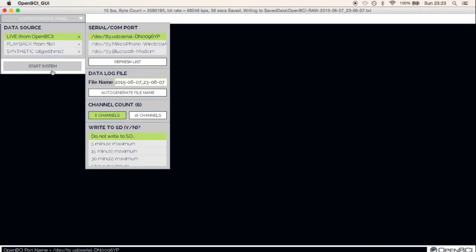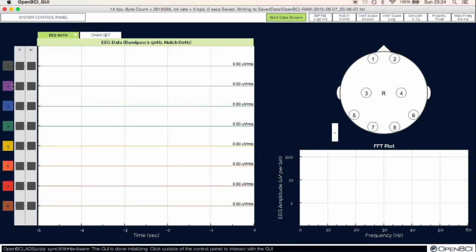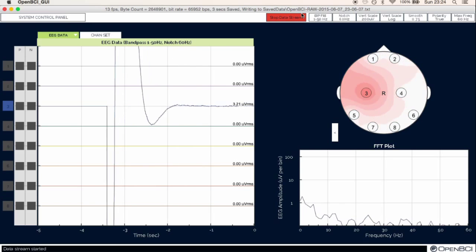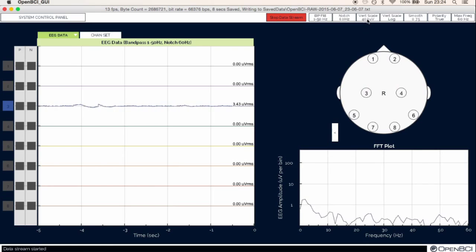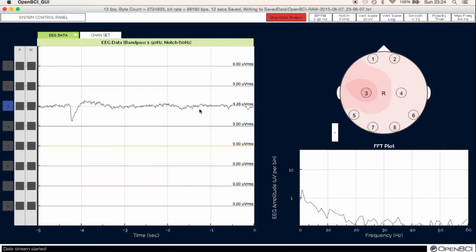There it is. Once the earpiece has been inserted, we can then connect it to the system and start to stream the data. First of all, we have to disable several of the channels because we're only using the single channel in the left ear. Then when we start streaming data, you'll see the data appear in real time on the graph on the left. Now you'll notice that the amplitude is quite low, so we'll adjust the scale to be 50 millivolts per division, and now you can see that we've got a much cleaner signal.